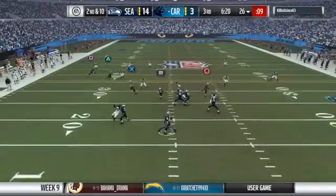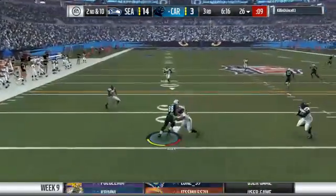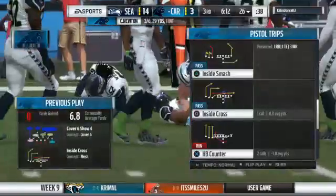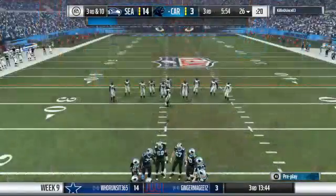To throw on second down is Newton. And caught left side, Olsen. And he'll maybe get back to the line of scrimmage, but no more than that. They'll get nothing out of that one, and it's going to lead to a third down.